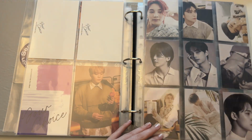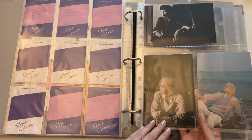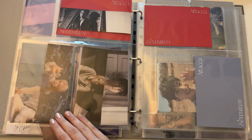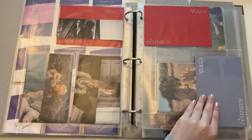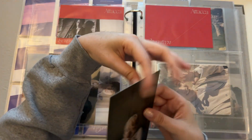So yeah, never pulled DKs, unfortunately, but it did get gifted to me. I have multiple of this one. Maybe of this one. I might have traded it. And yeah, these are bookmarks thingies. What are these? Oh yeah, these are extras. Why are they facing the back?